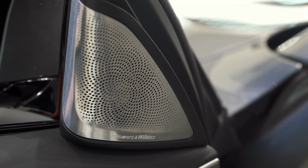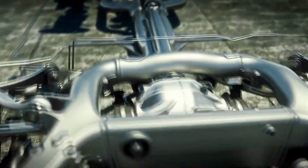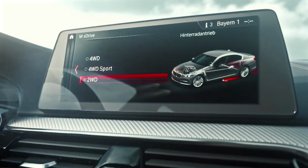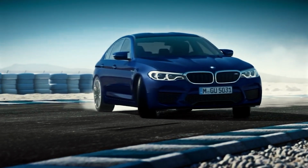Obviously the main thing with this M5 as well is the engine's more or less the same as the previous generation, but running a little bit more power, around 600. And also this one has switchable four-wheel drive. Now that was a big complaint with the F10 because people would say that it couldn't put its power down, which is a genuine concern. But now you have the option of four-wheel drive, and then if you want rear-wheel drive, with a flick of a switch you can go to that.